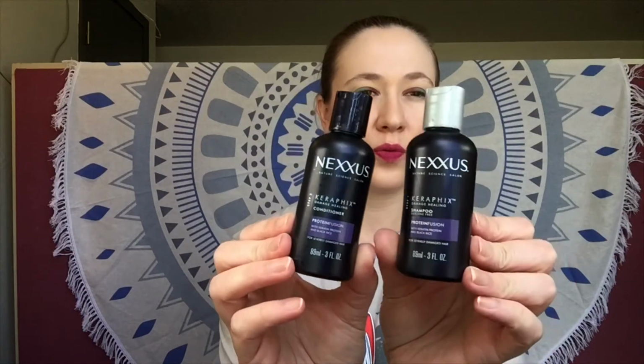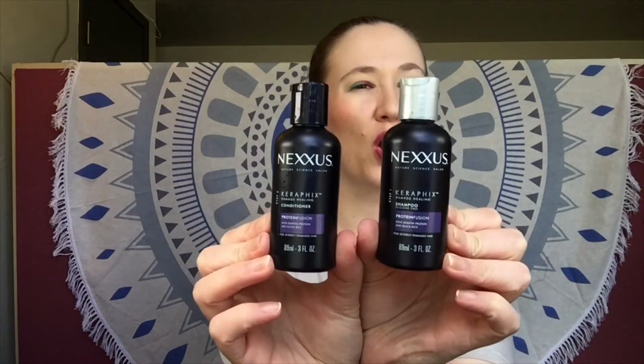Then I worked through the Nexxus Keraphix Damage Healing Shampoo and Conditioner with Protein Fusion. These were okay. The scent, I did not like the scent at all. It's very, very perfumed. So I would not buy those based on the scent alone because they are so overpowering, and I don't want an overpowering scent on my hair.